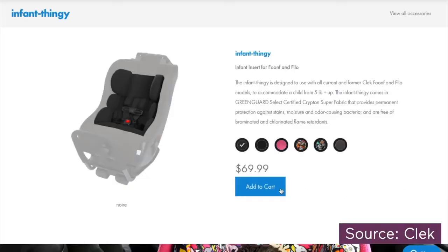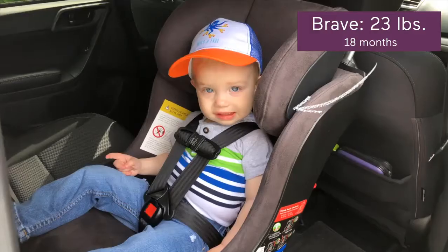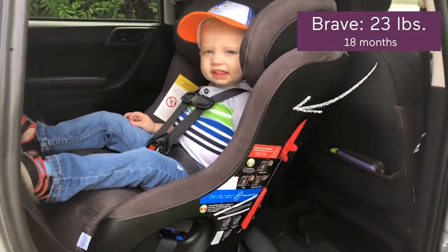For babies smaller than the starting rear facing weight limit, there's also the option to purchase the infant insert, literally called the infant thingy, that would allow this seat to hold them starting at 5 pounds and 19 inches tall. My son is a year and a half, weighs 23 pounds, so we're still using the Fllo car seat in rear-facing mode for him.